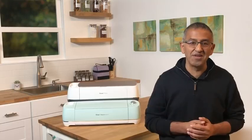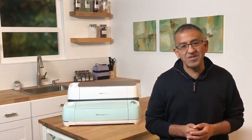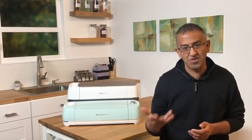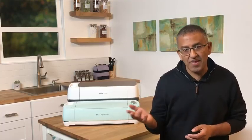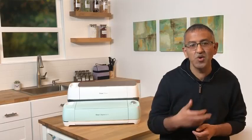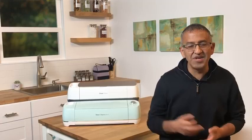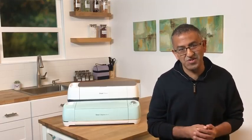The last thing I want to talk about is the ease of use. I'm really proud that over the last few years, we have made major strides in Design Space and with our machines to make them simple. But we wanted to go far beyond that. We wanted to make this next machine even easier than it's ever been. So give you a lot of powerful features so that you can use it, and yet make it simple enough that everybody, you and your family, can use it as well.